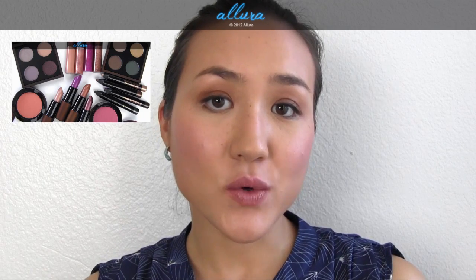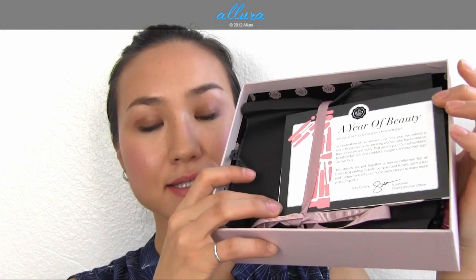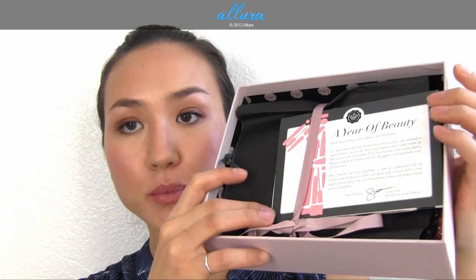Alright, so we're gonna start with, I think it's May's Glossybox. They always mail it at the very end of the month, so that's sort of why these videos trail into the next month, but the one I'm going to show you is for May. So as always, the Glossybox comes in this pale, muted pink box here. Here's the inside of the box, and this month's theme is A Year of Beauty.